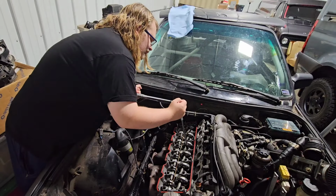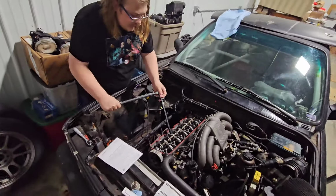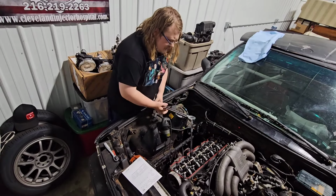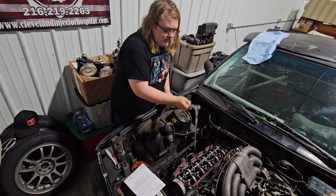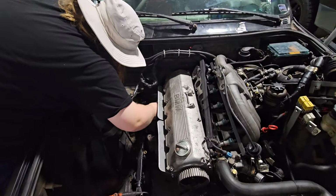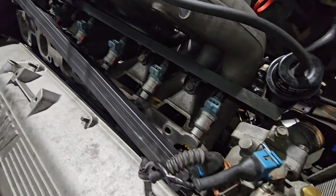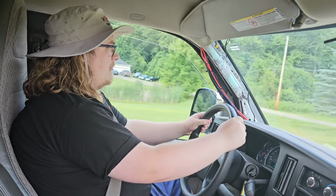Okay, if you need to pull it off. There you go. Okay. So after all that, we were finally ready to put the new injectors in. And Noah asked if he could drive the cargo van home, which was another first.